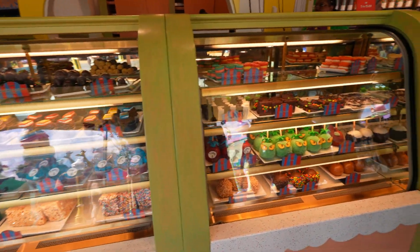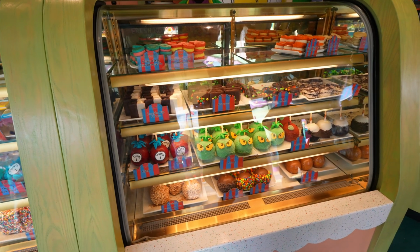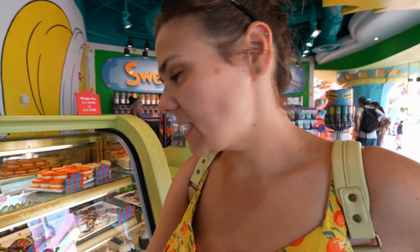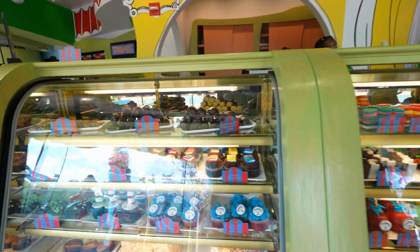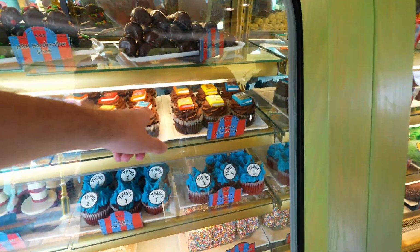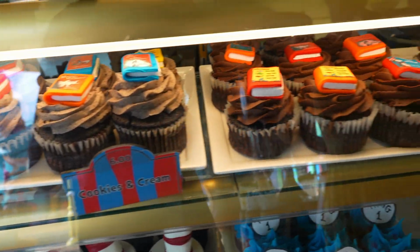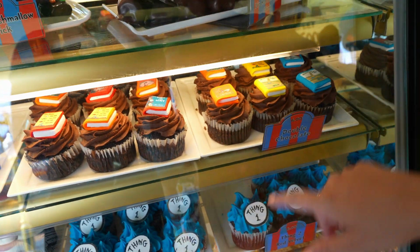Well, they do have a Grinch candy apple, but I don't know if either of us would be a fan of that, to be honest with you. What do you think? I don't think this thick sugary fondant we're gonna enjoy very much. No, let's keep taking a look. These look fun though, the little books on top of them, little Seuss books. I don't think I've ever seen that. Literally, it has the titles of them: One Fish, Two Fish, Red Fish, Blue Fish, Cat in the Hat, Places. That's a lot of fun.